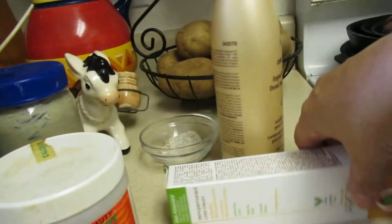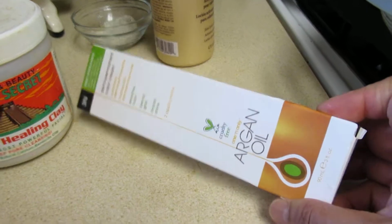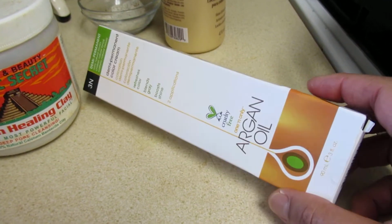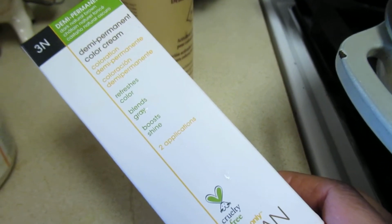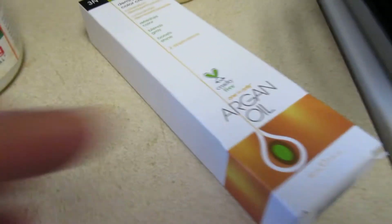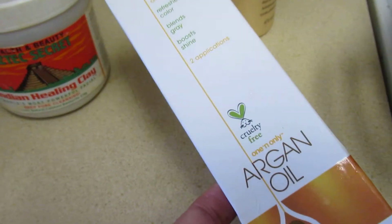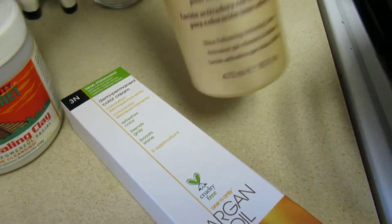And then I use this to dye my roots. Yeah, I have roots. I have those white hairs that come out, and I've had them since I was in my 30s. If you're in your 30s and you only have a couple of white hairs, don't worry about it, that's nothing. Honey, wait till you get like this. And then this is argan oil. It's a little pricier than the store, but it's inexpensive in comparison to going to get your hair done. This is my cheap way.